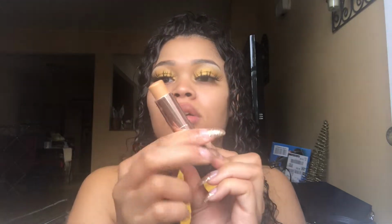Alright y'all, we're gonna go in with this Smashbox primer. It's Photo Finish, so it just blurs your skin, which is what I need. I mean, I don't have problem skin, but when I get my eczema, child, oh my god, it's like flakes coming off my skin. It looks really bad, but whatever. Anastasia's foundation stick in caramel.